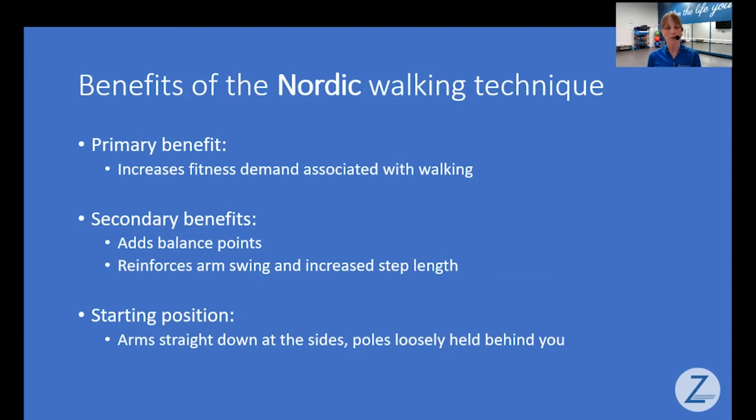So you do have other contacts with the ground than you would otherwise have. And it does reinforce swinging your arms. Sometimes we can forget to swing our arms, and that's a really important part in terms of engaging our trunk muscles when we walk. And it tends to increase the step length a little bit as you're walking. So those are things that just sort of happen on a secondary level.